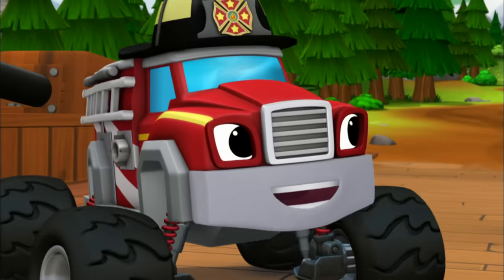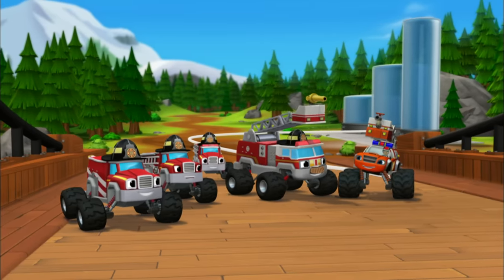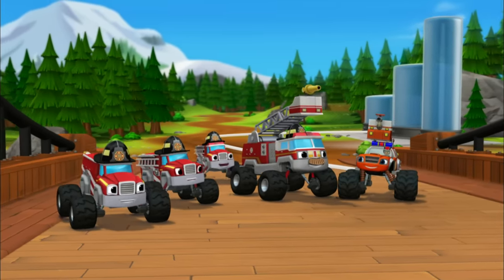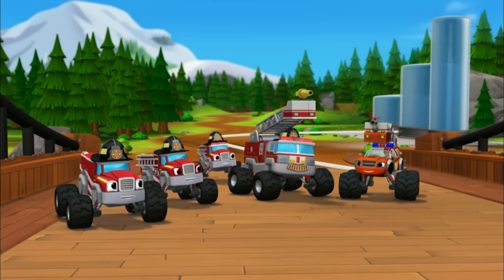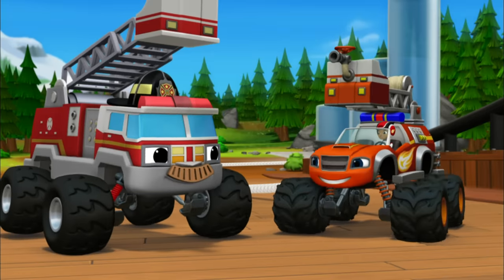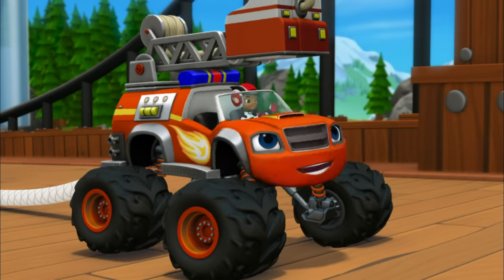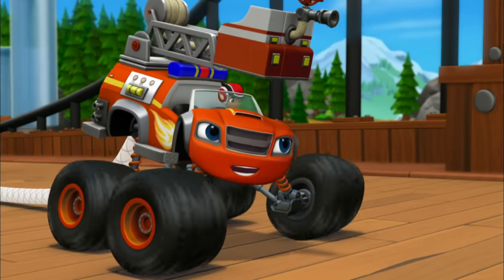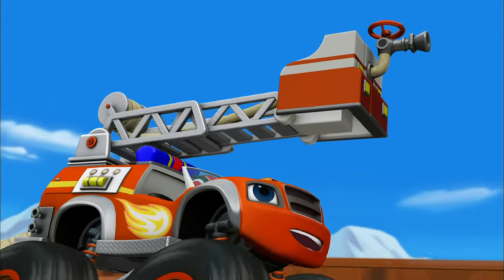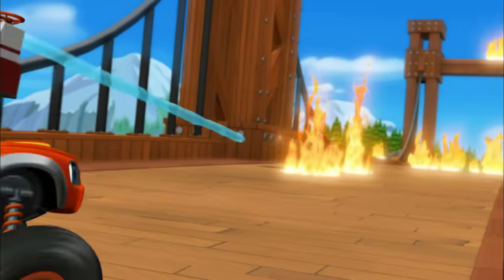Yay! Look, Chief! Blaze is back! That's right! And I've got enough water to put out the fire! Whoa! Wow! Stand back, everyone, and let Blaze do his thing. Come on, Blaze, you can do it. You ready, AJ? Ready. Then let's blast this fire! Go for it, Blaze! Do it! Raising the ladder! Turning on the hose!